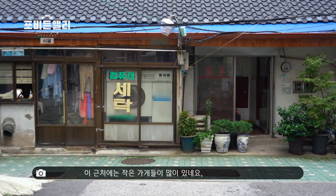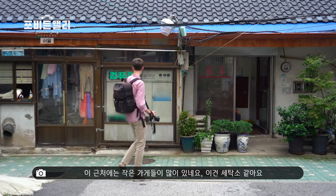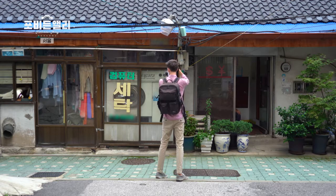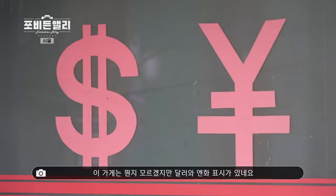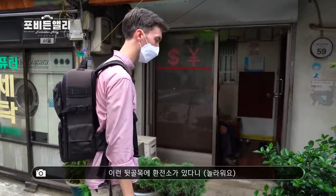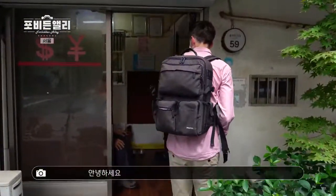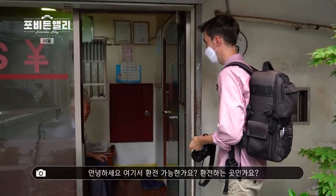Wow. So there's a lot of little tiny shops around here. I guess this is a laundry store. Let's see. I'm not sure what this is, but there's a dollar sign and the yen. So I wonder maybe if this is a currency exchange, even on this tiny little alleyway where I don't think very many people would come. But hello? Hello. Can I exchange my money here? Is this where I can exchange money?